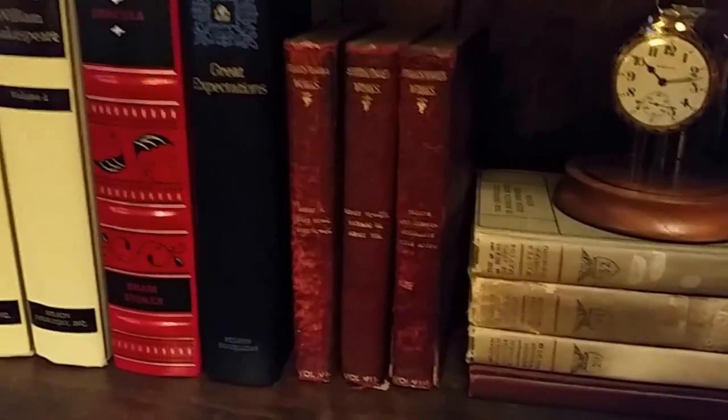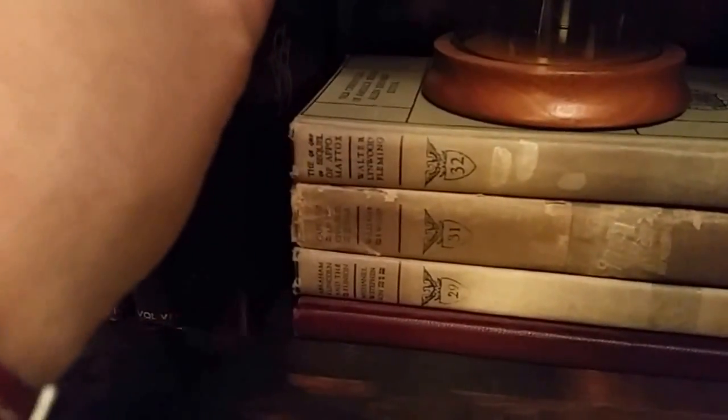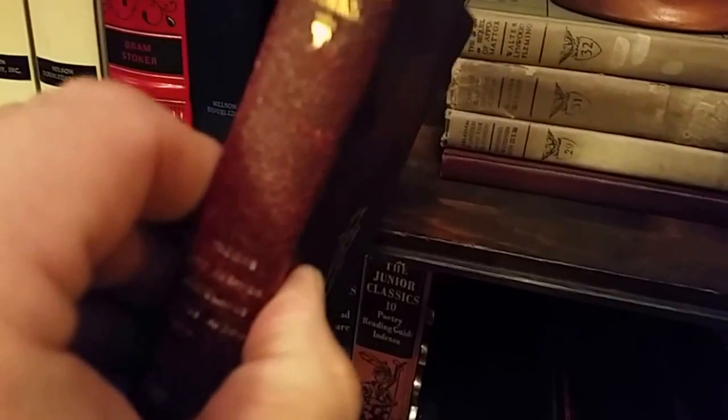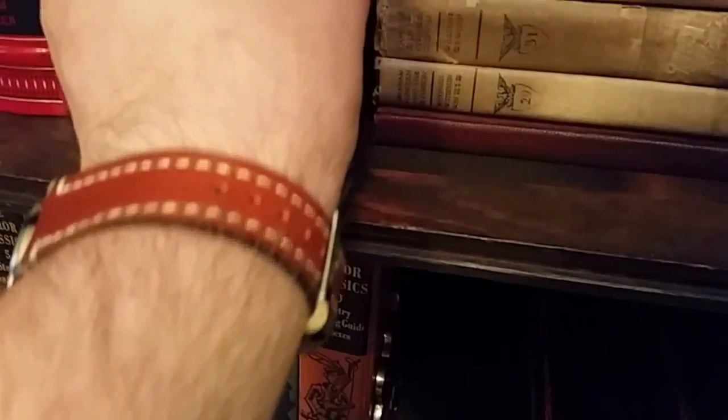Some other leather-bound antique Shakespeare. I love the cover on these. They're very nicely done. Quite fragile though. The leather's a little brittle. Another Barnes & Noble edition.